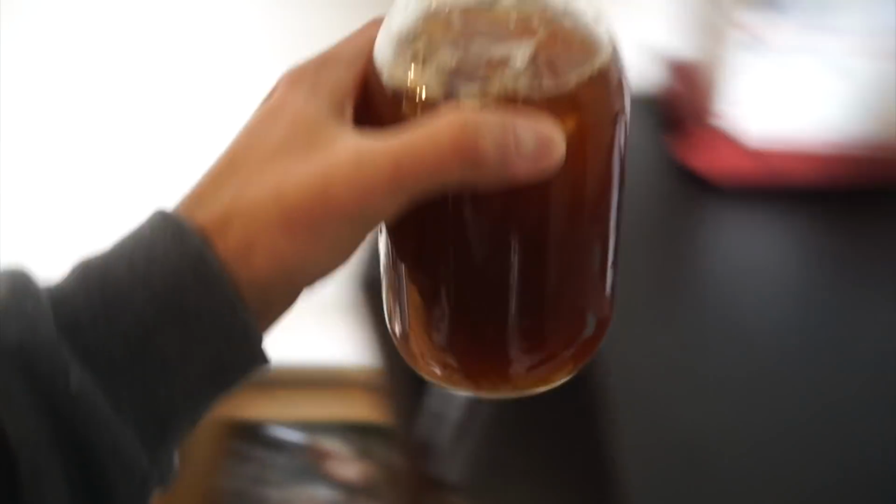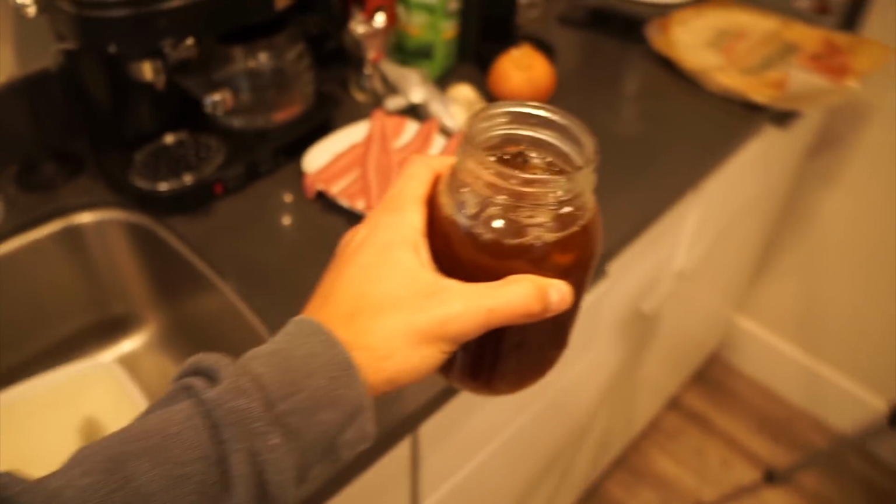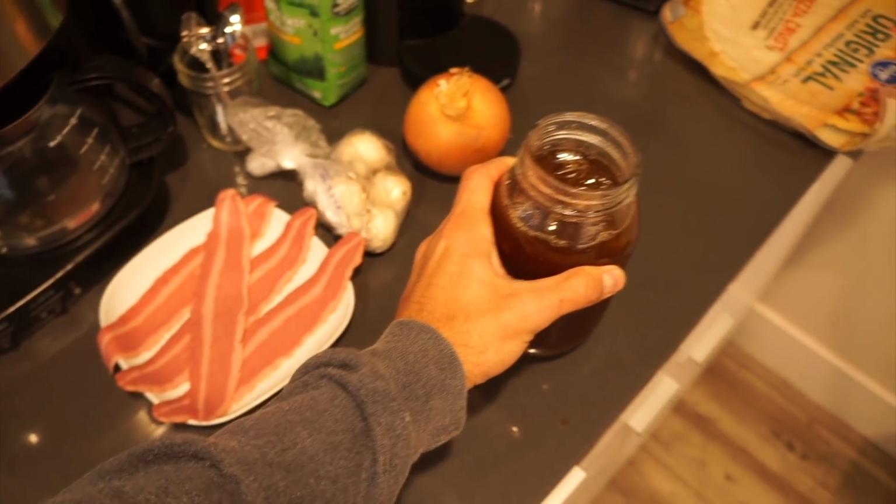First thing first, it's a little bit of coffee to start the day. I already prepped the turkey bacon right here, but it is currently 9:30 right now, guys.